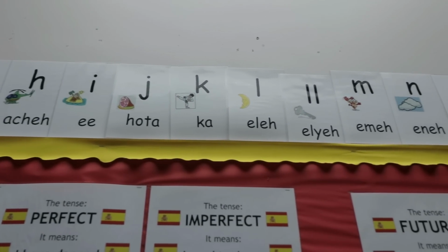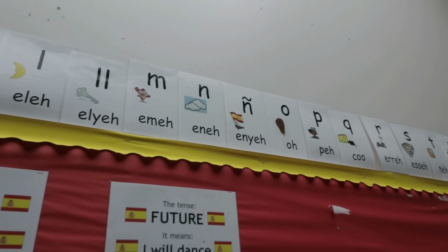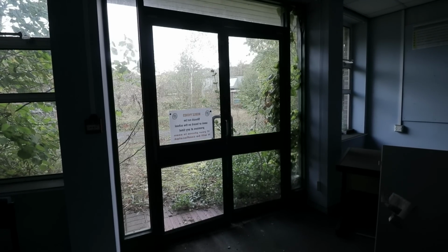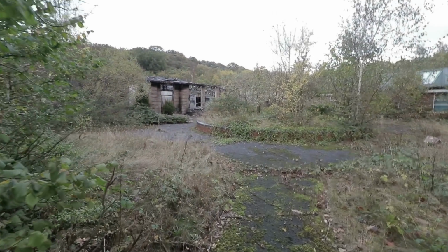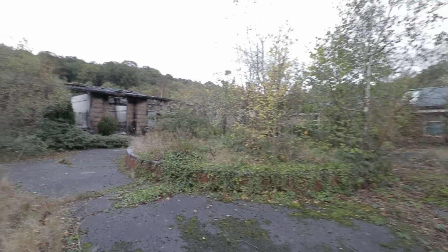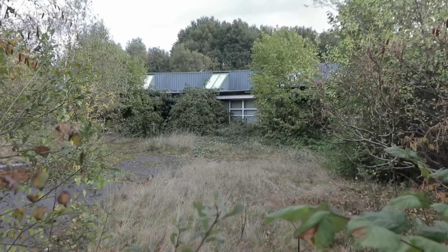It did seem that even though vandals must have accessed the school for years, a lot of classroom equipment and furniture still sat idle. Nice little courtyard. I like the curves of this building. Bits of it look quite modern, but then other bits seem to date back to the 60s.